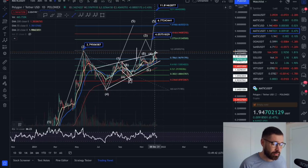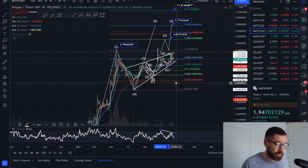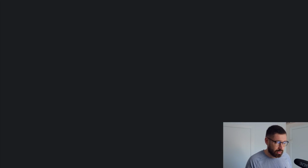We still have our bearish divergence on the daily. We created a higher high and a lower high on the RSI, so we have to keep an eye on that as well. That's it for this one, guys.